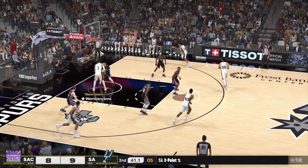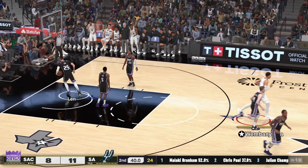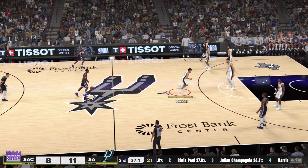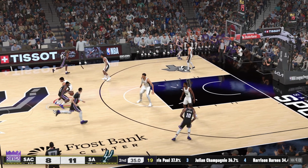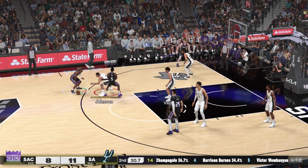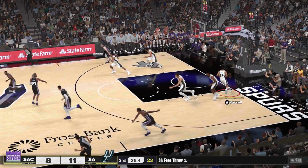Wembanyama down low. Wembanyama so comfortable inside. You'd love for Victor to get that look every time up the floor. Fox deciding where to go with it. Here's Ellis. San Antonio with a rebound.